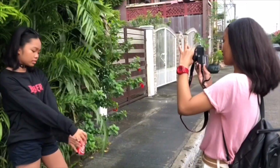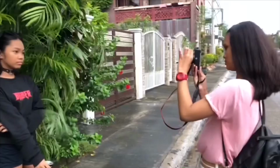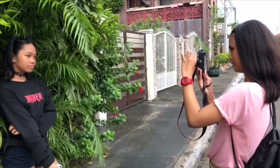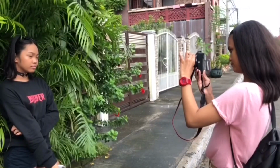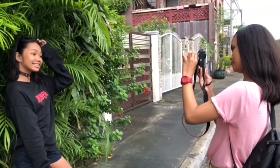The ISO is how sensitive your camera sensor is to light. The shutter speed is how long the shutter is open to let the light in. Lastly, aperture is the size of the opening in your lens that allows light in.